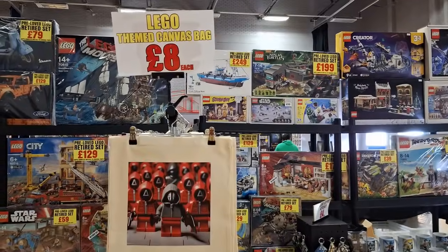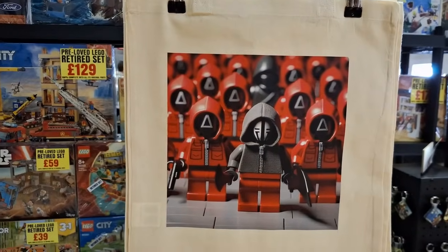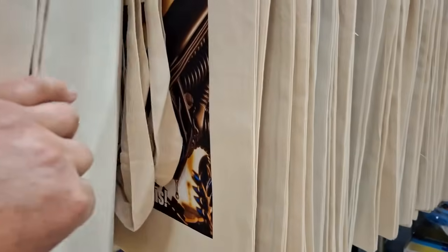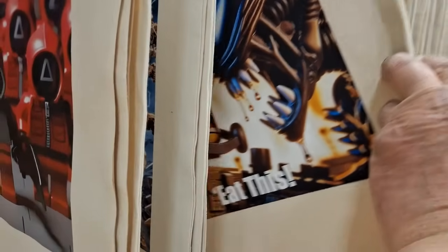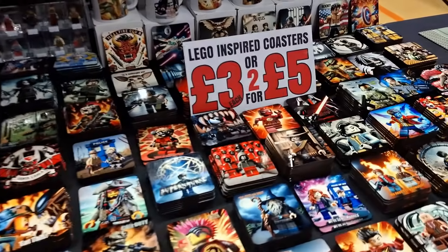We have another Lego trade here. They've got some interesting canvas bags. I love the Squid Games one. They've obviously got lots of different ones. There's Spider-Man there. There's all sorts of different things. There's Alien, look. Very good. And also what I've just noticed is all these coasters as well.